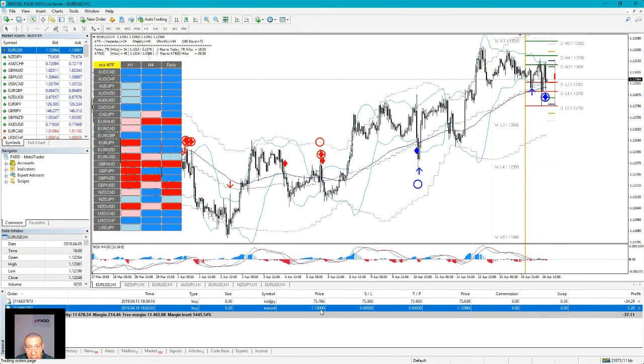Euro dollar entry is in between 1.1285 and 1.1296. I was a little bit late, pulled the trigger a little bit late, but this is it. If the price drops a little bit further, I might add one more trade, 0.05 or 0.10 lots.